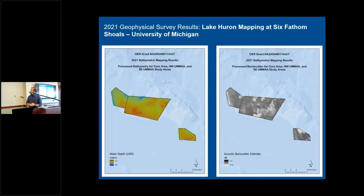So in 2021, we worked in Lake Huron along 6 Fathom Shoals. We completed 100% bathymetric data coverage in 3 study areas, which were developed by the University of Michigan. They obtained funding through NOAA's Office of Ocean Exploration and Research to go out and conduct geophysical mapping. We deployed the RV Laurentian on 24-hour operations to complete the 2 joined study areas in a single 10-day operation.